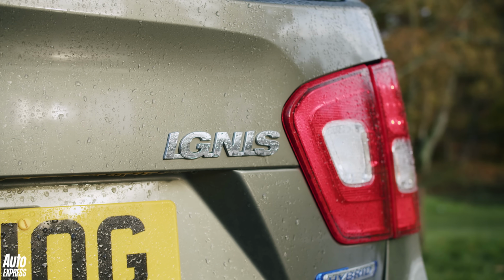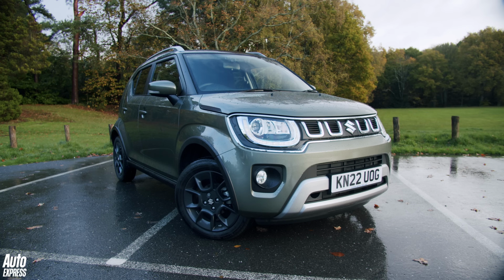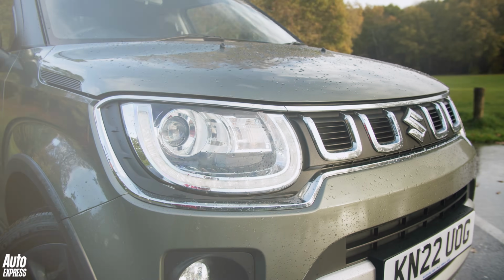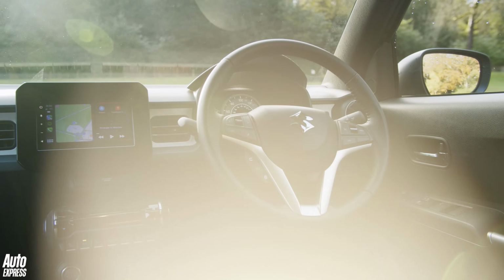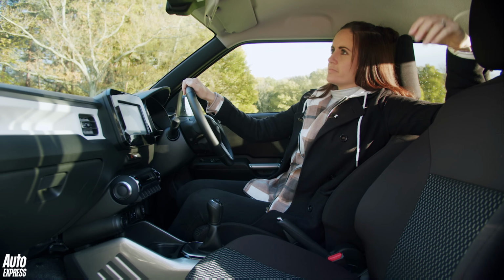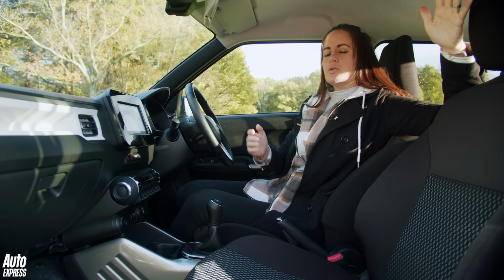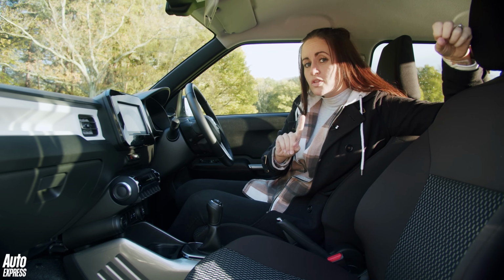Now the Ignis costs from 16 grand, and for that you get a mild hybrid engine, alloy wheels, automatic headlights, LED running lights and a few other little goodies. But the really clever bits are inside. I mean, this thing isn't like mega luxurious. What Suzuki have done is they've given you everything that you want, but no more than what you need.